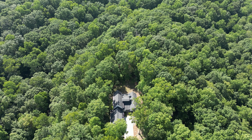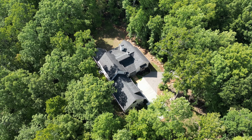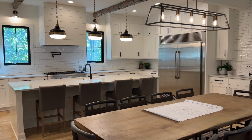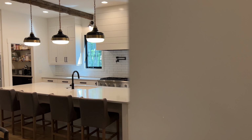Welcome to the beautiful countryside of Williamson County, Tennessee. We are located on an over 11 acre lot on Parker Branch Road. This is really just a hidden gem. There's homes on this road that have beautiful lots, beautiful styles. It's all like a lot of that modern farmhouse feel, which is what we're looking at today. This is a four bedroom, 3.5 bathroom home, just over 3,500 square feet.